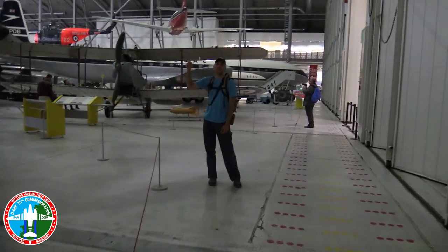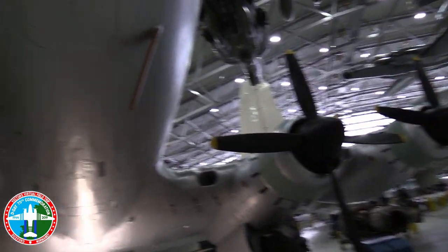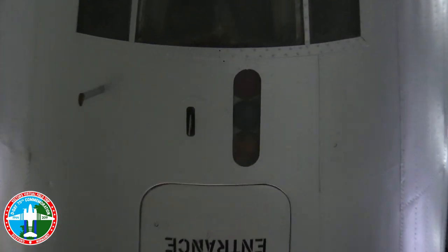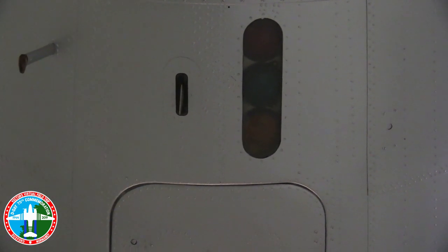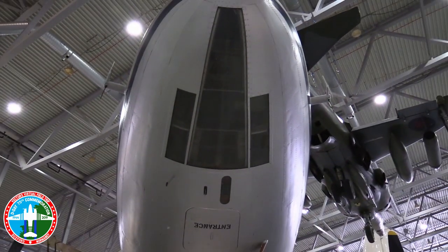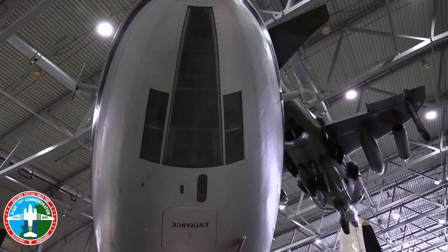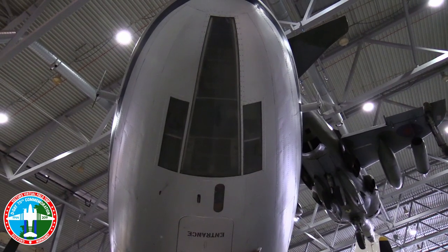There's some colored lights on the bottom, directly in front of the entrance. I have no idea what they're for. Hey, where went my sunglasses? Holy cow, it's a big plane. There's also like an observation thing or something there in front of it as well. I don't know if that's for camera equipment or if somebody would actually look out of that. I'm not sure.